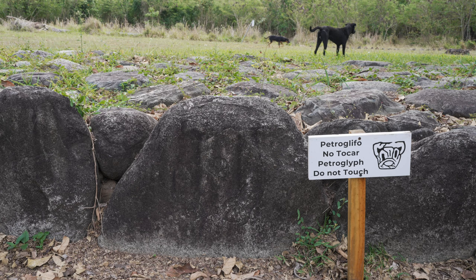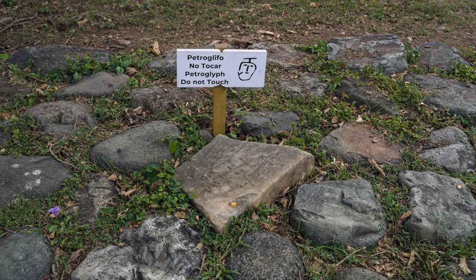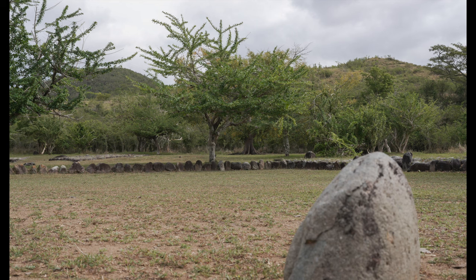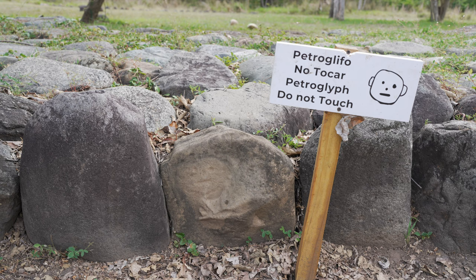Now, when you look at them, it's hard to see all the detail, so it's a good thing they have the signs next to them to show you what you're looking for, which makes it easier to visualize them. Now, going back to the court with the center stone in it, let's take a look at this petroglyph.